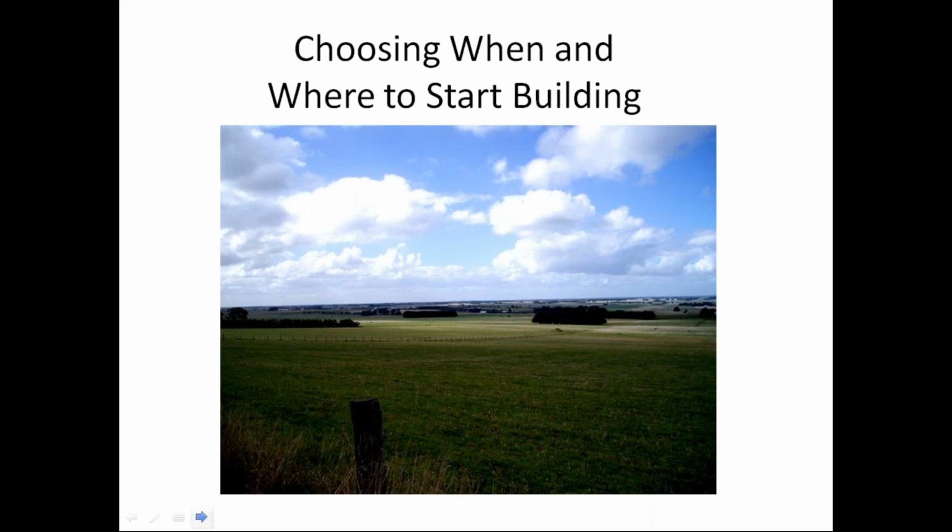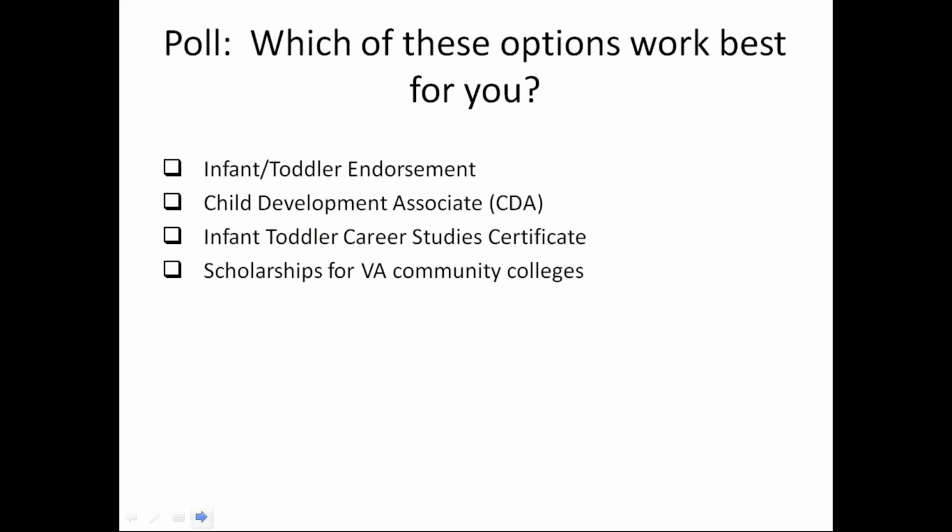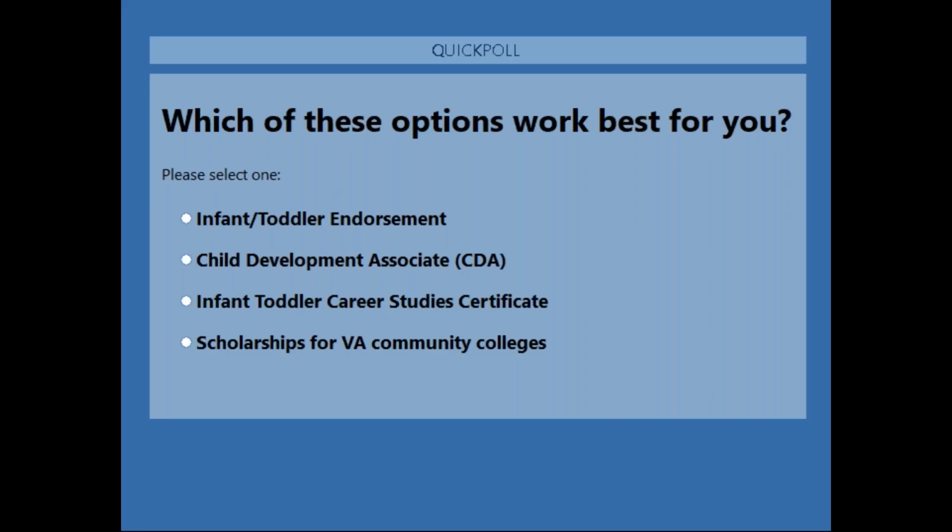So now we have another poll coming up. Which of these options work best for you? All you have to do is click on one. So select one. We have the infant and toddler endorsement. That's those listing sets of classes that you can take either online or through an infant toddler specialist. The CDA, the infant toddler career study certificate, or using the scholarships for Virginia community colleges.